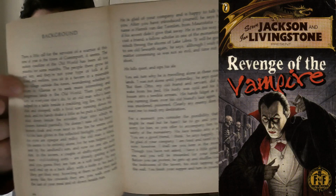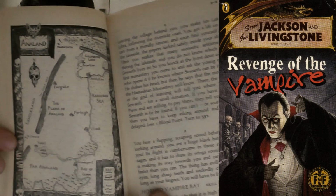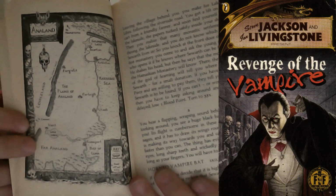Every Final Fantasy book usually contains a background section, and it's the text that tells you who you are and what you're doing. But in this one, you have a choice to make, and if you make it wrong, you could end up dead before you even begin your adventure. I mentioned a map before, and that is the map there, which was designed by Jonathan Green, who's also written some of the other great books as well.